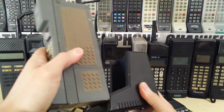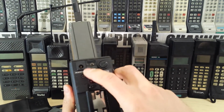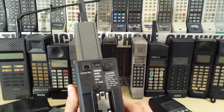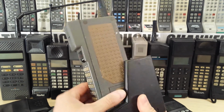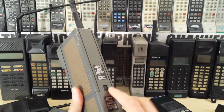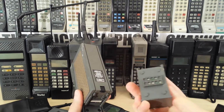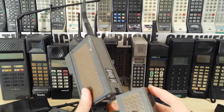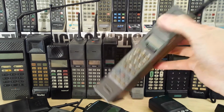The charger, the way it slots in is like that. And it's just a 12 volt or 13.7 volt in there. It even has a fuse as well. But when I get some cells to replace the actual battery on here, I need to clean up the contacts. I'll try and do a video about this as well, because certainly this is iconic.